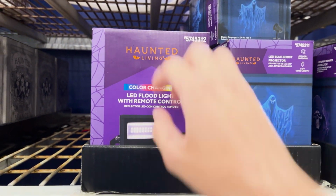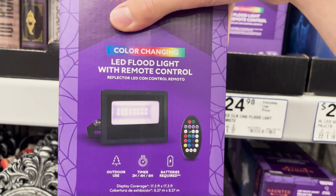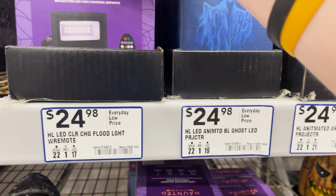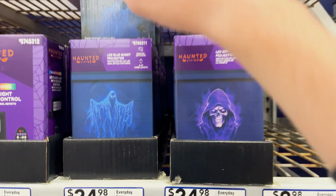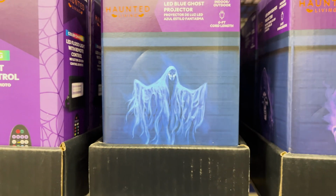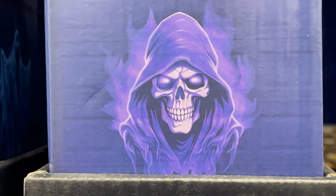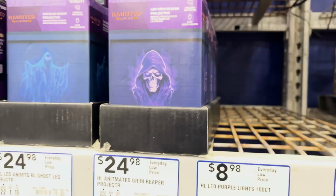We have this floodlight, which is cool. Home Depot's had these for a long time, but now Lowe's has some. Pretty cool. These look a little smaller, but 25 bucks, not too bad. I think the Home Depot ones are 25 bucks though, so think about that. This is pretty cool. This ghost projector, this Grim Reaper. This almost looks like an AI drawing, but whatever.